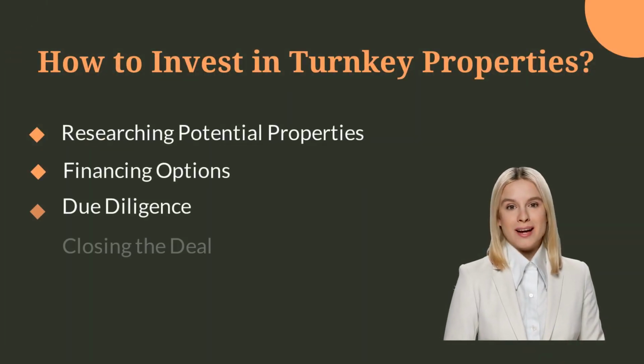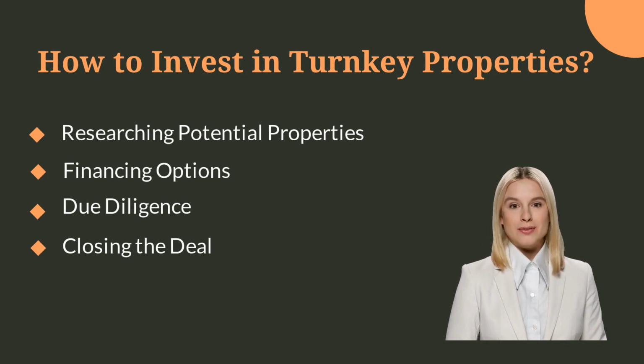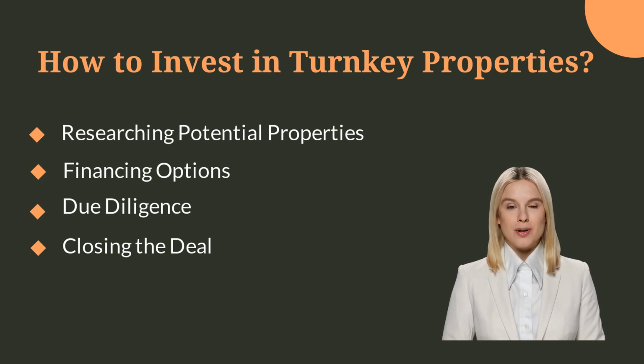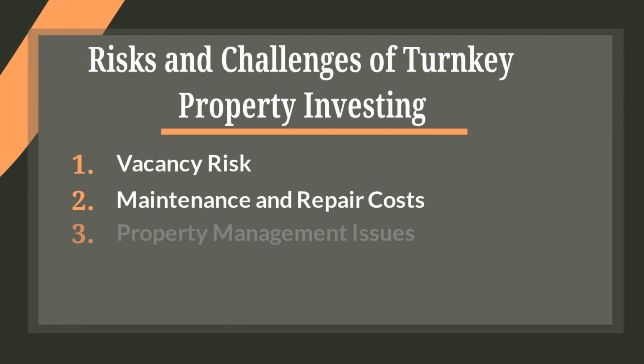Follow these steps to invest in turnkey properties. 1. Researching potential properties. 2. Financing options. 3. Due diligence. 4. Closing the deal.